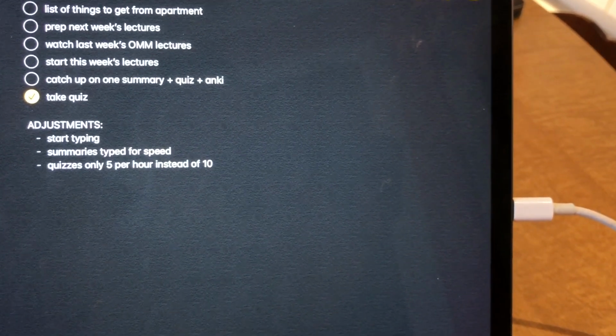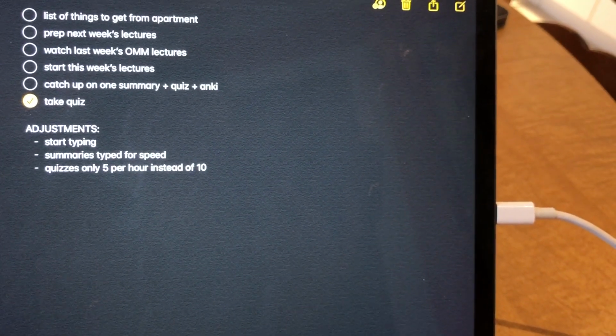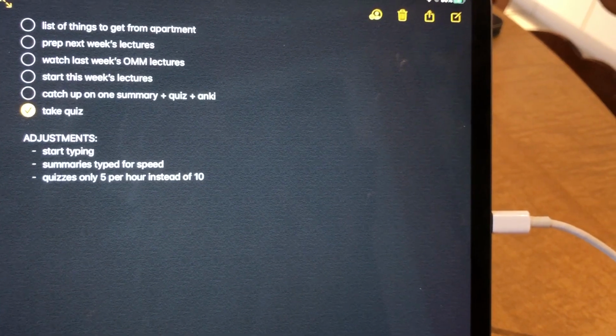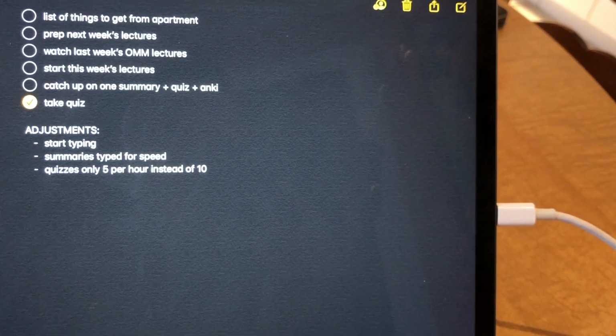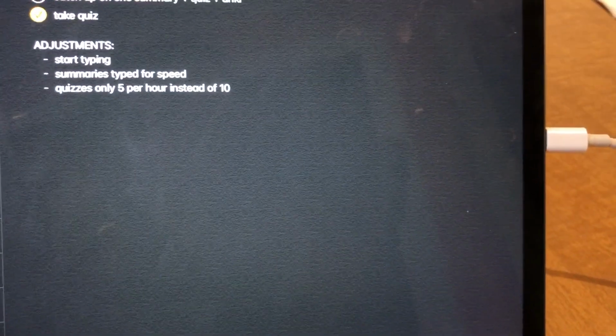And then I'm gonna try and catch up on some summaries, quizzes, and Ankis from last week because I did not actually end up finishing the summaries and quizzes, and then I just have more cards to do. So because I didn't finish those summaries and quizzes, I'm gonna make some adjustments.